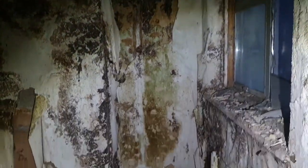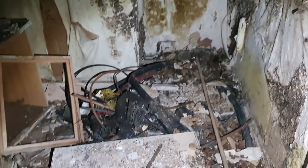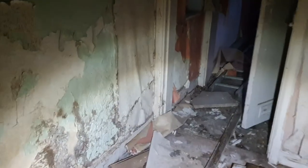Wow, ceiling's really bad in here. It's quite dangerous to be in this building. I'm gonna have to be very careful. It's a very old building. It's very trashed in here. All the wallpaper's come off.